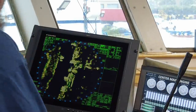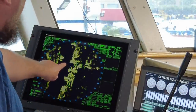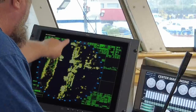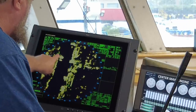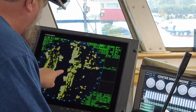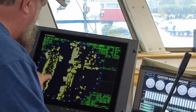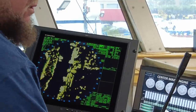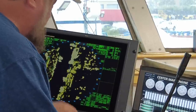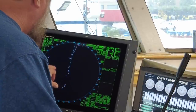So the center is actually us. If we were to move out in the channel, you would move out. So right here we know it's nothing. This is the two barges. That's the barge right in front of us. So if you got out in the middle and there's nothing around you, you know you're safe. Any vessel coming down the channel, we would pick it up as a dot like this.